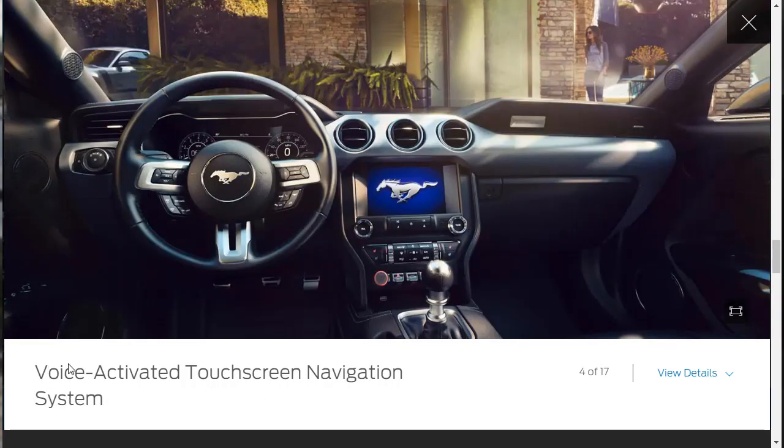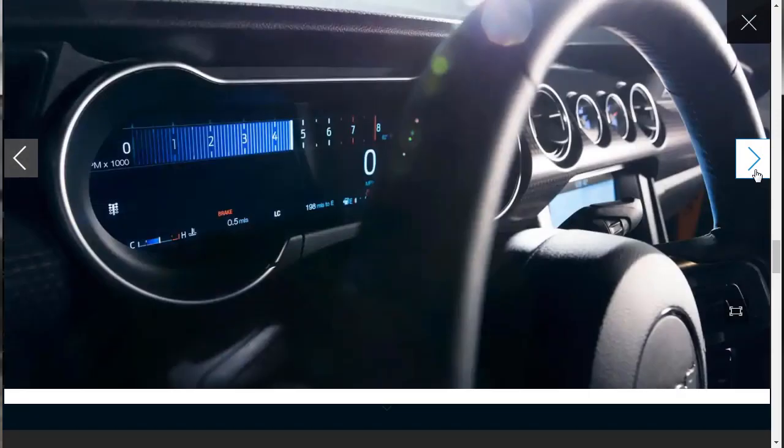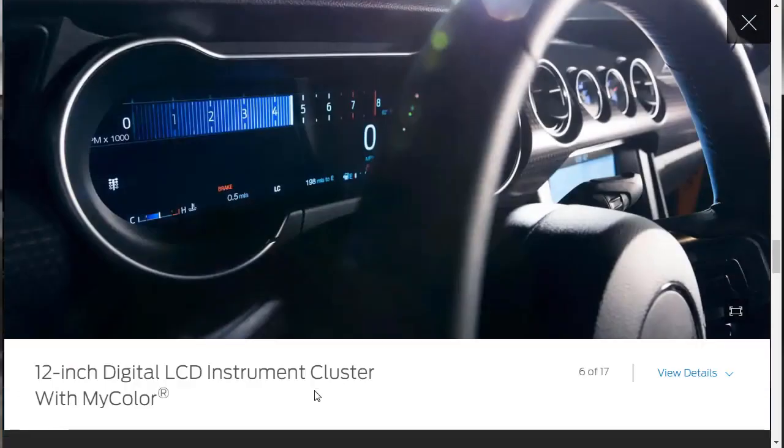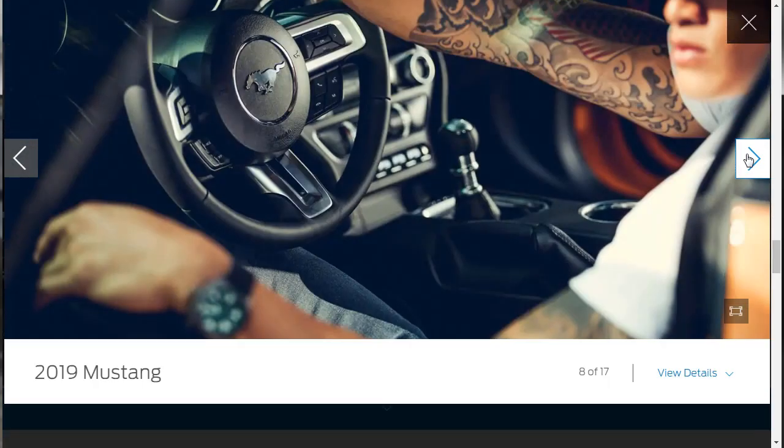Okay, so yeah. Here they're getting into talking about features, and we're not going to get too far into talking about features because we're going to actually go learn about the features next after we go through these images. We really just want to take a look and see what it looks like on the inside of this thing. 7 unique applique panel choices. I don't know if this one's very attractive, but we'll see. We'll see what about appliques. Here they're showing that instrument cluster again.